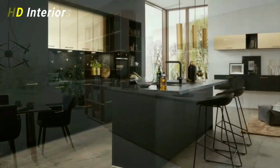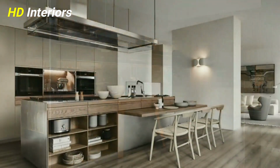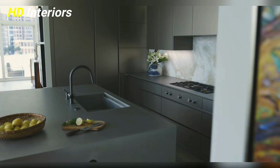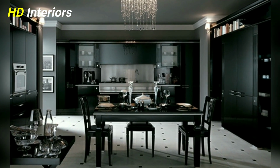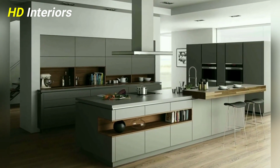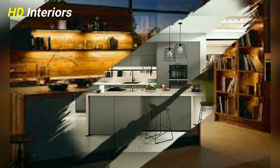250 Amazing Kitchen Designs 2023. Top 17 Kitchen Remodeling Tips for a Successful Renovation. Just keep watching.